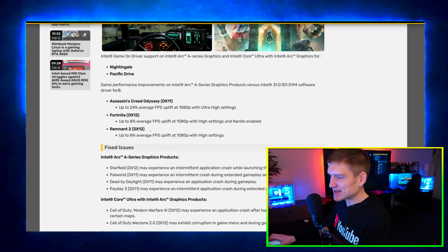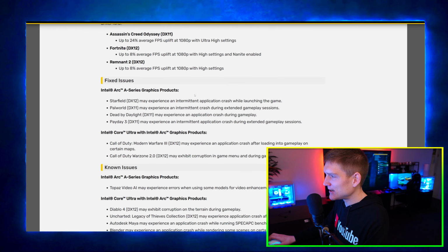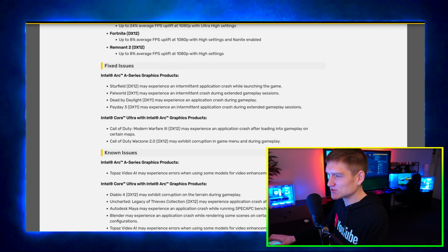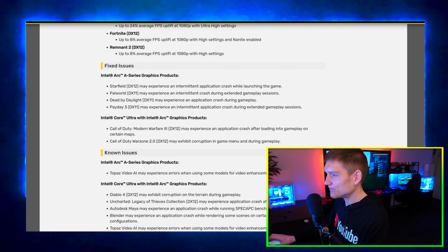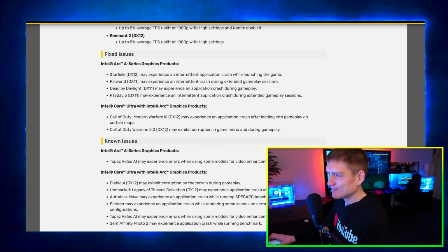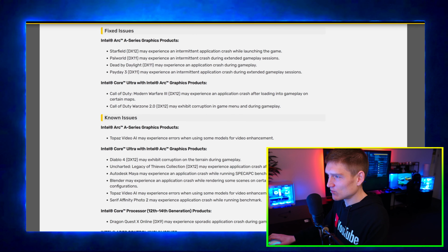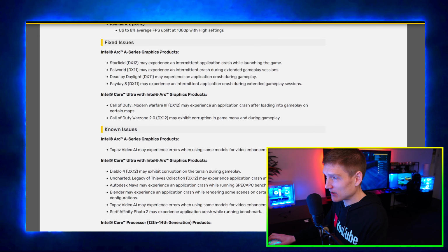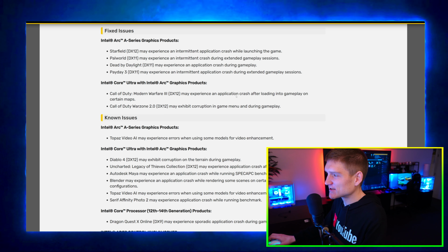Remnant 2 DirectX 12, up to an 8% average FPS uplift at 1080p on high settings. Intel Arc A-series graphics products with Starfield, Palworld, Dead by Daylight, Payday 3. And then you guys can see here, it's just experiencing an application crash and giving a fix with those. So these are the games that weren't running very well, and now apparently they are going to be running well.